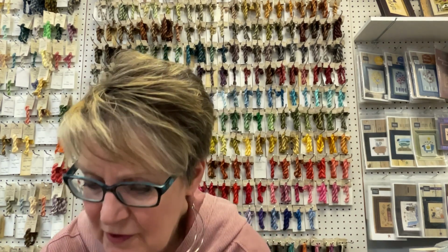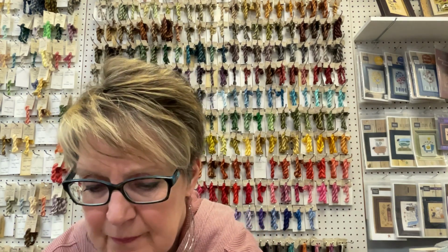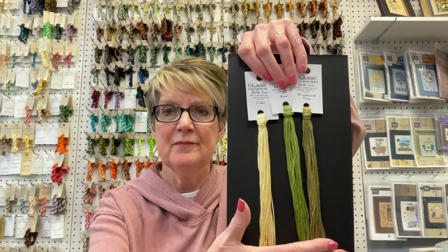And then I also got in the automatic Belle Soie from Classic Colorworks, and it's cake, kiwi, and weathered vine. So these were the colors for March.